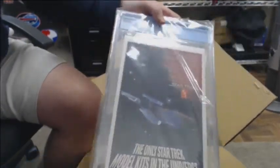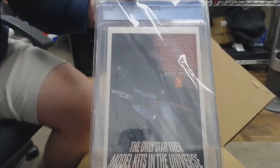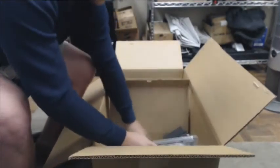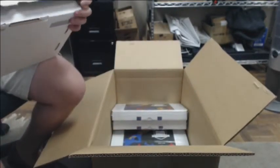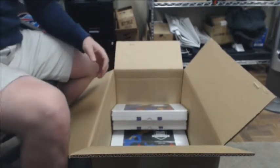Star Trek model kits. Those were for kids who liked Star Trek and possibly didn't leave the house much, but hey, who am I to judge? I'm saying they didn't leave the house because model kits just take a long time, that's all.